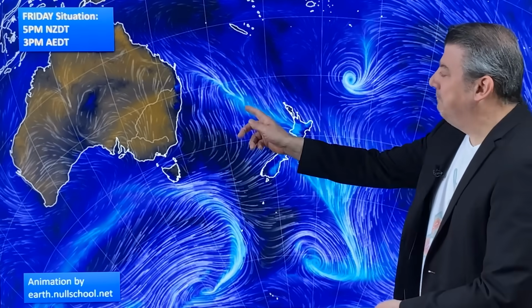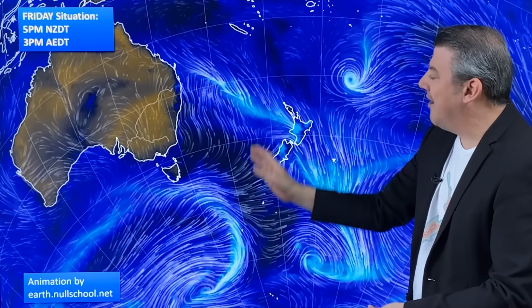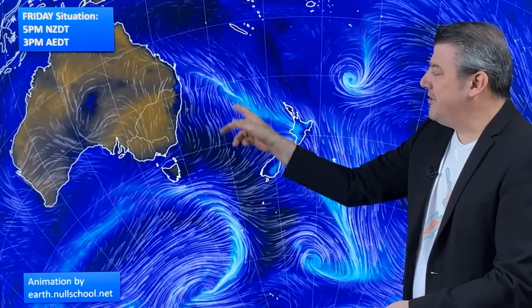Now out in the Tasman, northerly flow on one side, southerly on the other. You know when you spin a coin or a spin top, you have to flick your wrist like that? Well, it's a similar action in the atmosphere. You've got a kind of spinning motion with the northerly on that side, southerly on the other, and a low pressure zone is going to start to develop there, right in the Tasman.